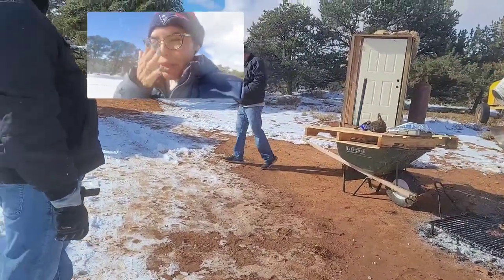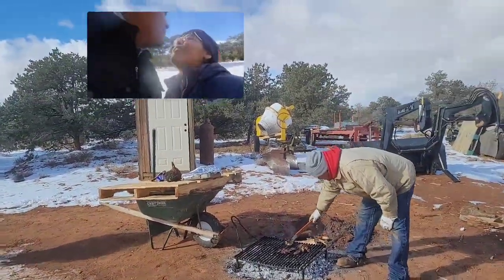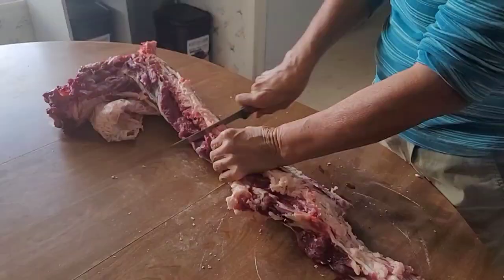Delvin threw snow on me, so I'm trying to get it off. He said he was blessing me with snow. It's cold and we have all the food going, so we're gonna head inside now.